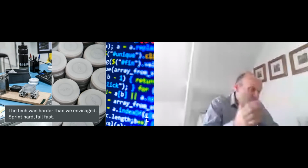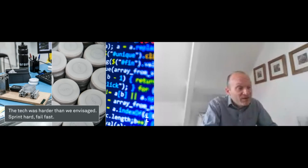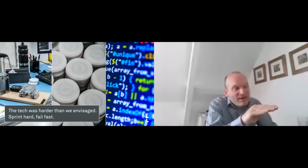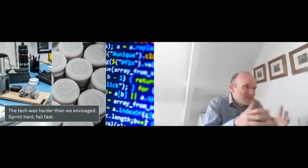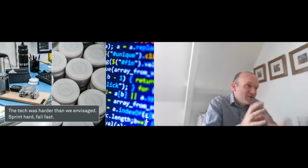We were fortunate to have a number of people in the team who did some pretty sophisticated modeling on that to allow us to get a solution. But also, as I've put at the bottom there, sprint hard and fail fast. The concept of sprints is understood in software development. It's a little bit different in product development and works a bit differently. But the ability to fail fast was also really important.